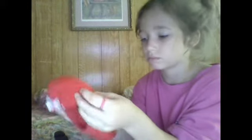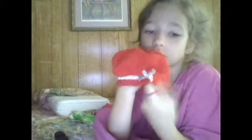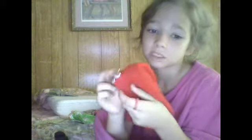Here I got an American Girl doll pair of hats. It's really cute. I think it's for Christmas though. It's red, I got this one for Christmas from my sister. And then there's a bow and then a line. So yeah, it's really cool. It's pretty.